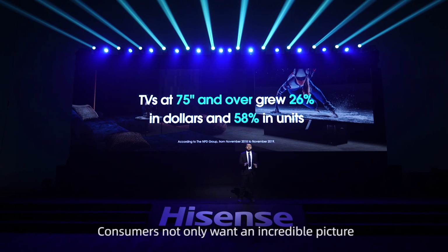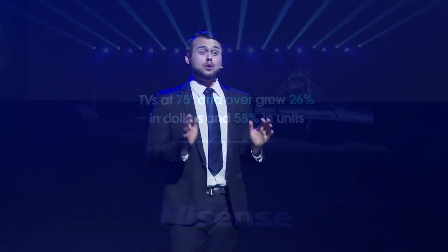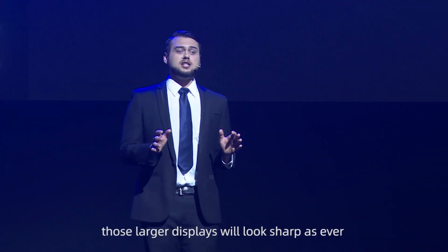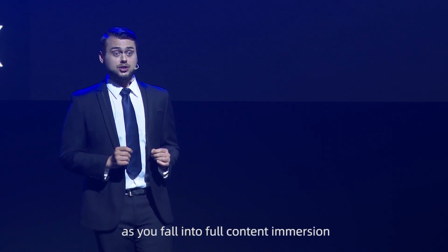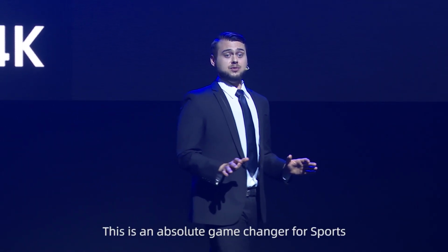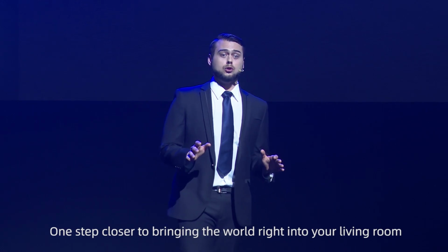Consumers not only want an incredible picture, they also want bigger screens. With 8K, those larger displays will look sharp as ever as you fall into full content immersion. This is an absolute game changer for sports, movies, games, and TV. One step closer to bringing the world right into your living room.